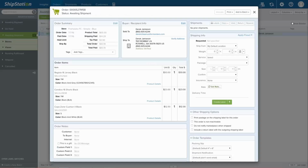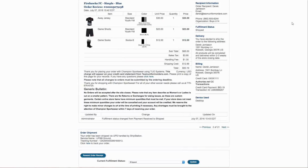You can add notes, you can update the shipping address, and then most importantly, you actually get to choose the shipping carrier, whether that's UPS, FedEx, USPS, or any of the others that are supported by ShipStation. And with just a couple of clicks, you can easily create your labels and then print them directly from the ShipStation platform.